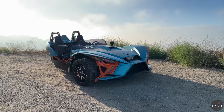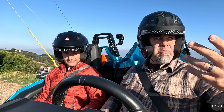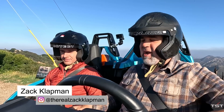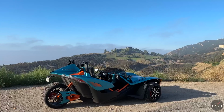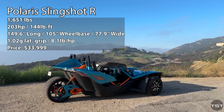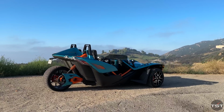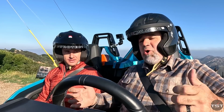This is the 2023 Polaris Slingshot R. And you might be asking yourself, why are we doing this? Why are we filming this vehicle? Well, on top of what we already mentioned, it is actually an affordable sports car experience. True. I told them I would.